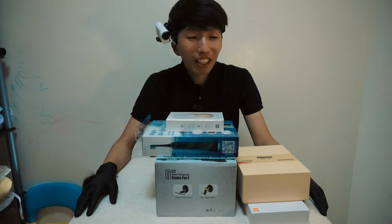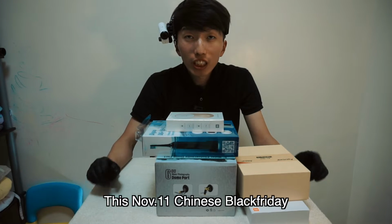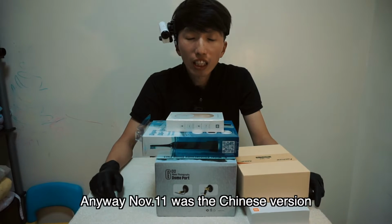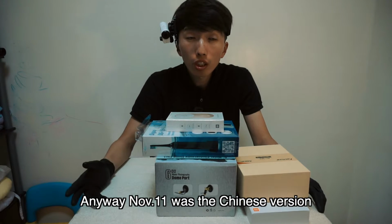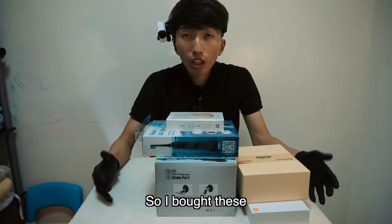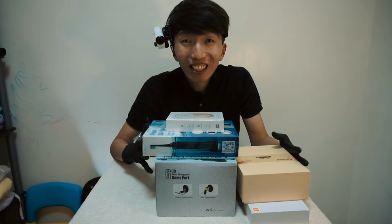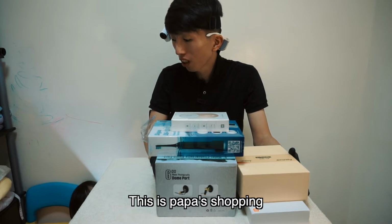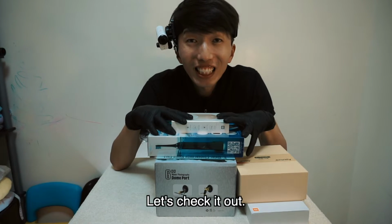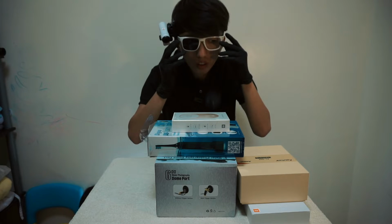I'm Korean Tatai. Today, I'm gonna show you what I bought this November 11, the Chinese Black Friday. I don't know the exact name. Anyway, November 11 was the Chinese version of Black Friday. So I bought this, and I'm gonna introduce you guys what this is. And this is Papa's shopping. Anyway, this is what I bought this November 11. Let's check it out.